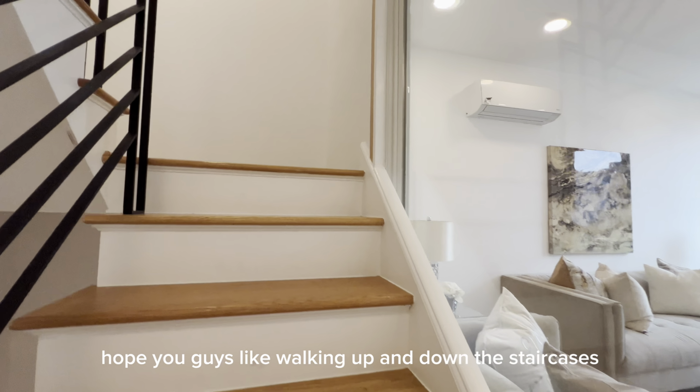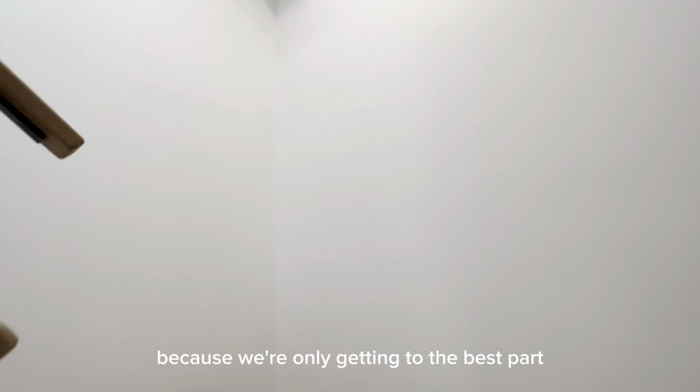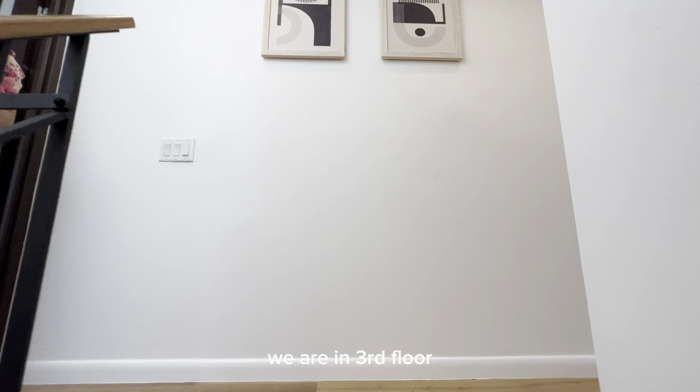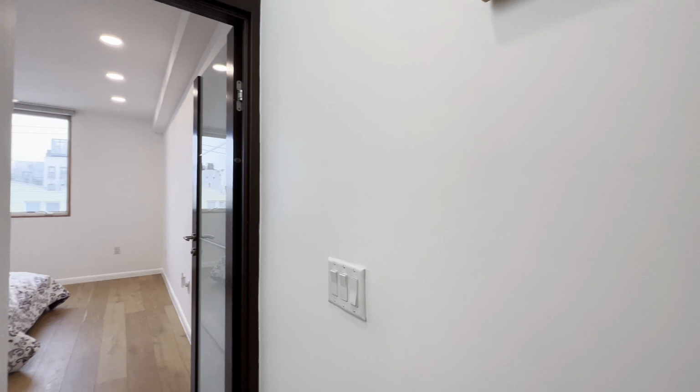Hope you guys like walking up and down the staircases to get to the rooms, because we're only getting to the best part of the single family house. Now we are on the third floor, which has two bedrooms and a full bathroom.